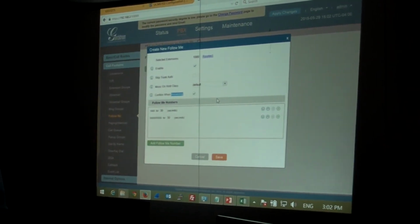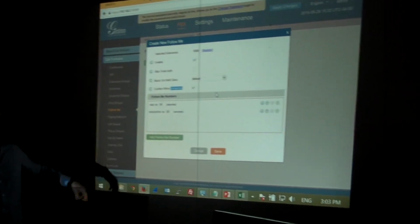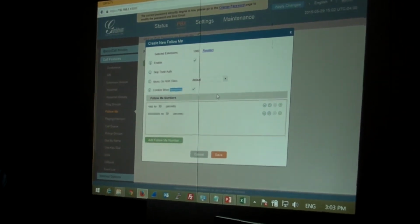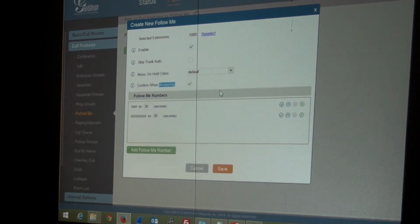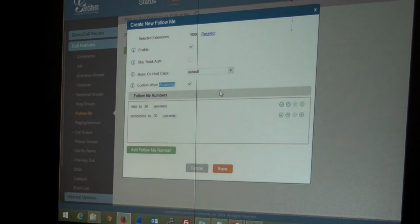But that one is a good option to have, because if you're dialing a cell phone, for example, sometimes your cell phone is going to be ringing for 30 seconds. But if your voicemail kicks in before the 30 seconds, then a few seconds of voice recording is going to go to your voicemail. You don't want that. So that's why it's better to keep the confirmation enabled. So if it doesn't get confirmation, it moves on? Right. Wait 30 seconds and then move on to the next.